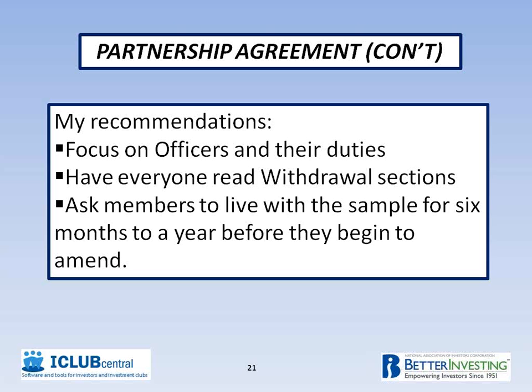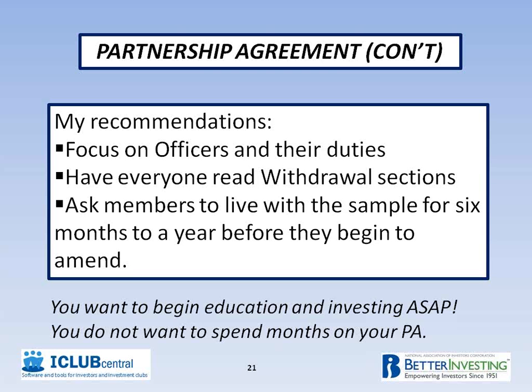At this first meeting, I'd focus on the officers that you're going to need, what their duties are. You might have everybody read how they can get their money out of the club. That's usually just a couple of paragraphs, and that will assure people that their money is available if they want to pull it out at any given time. And then again, the rest of the agreement, let them read it on their own and ask them to try to live with it, if it's at all possible, for the first 6 months to the year before they start making major amendments to what the agreement says.